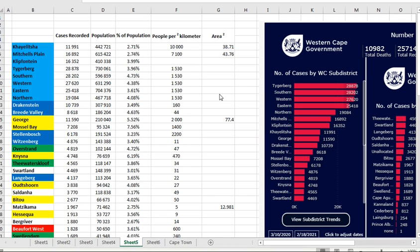Last week I hopped on over to the Western Cape government's official COVID-19 portal and extracted some statistics off of that portal. I will also leave a link to the portal as well as links to other news articles that I found will be of interest to you.